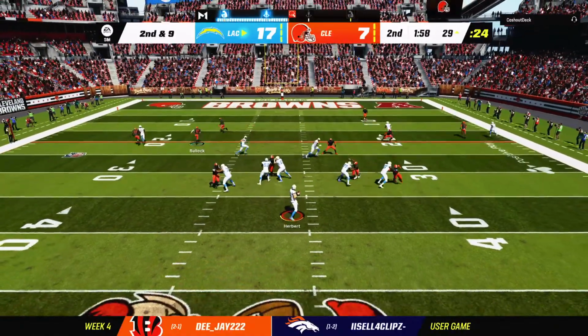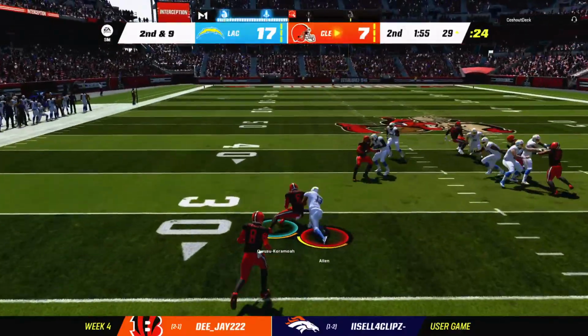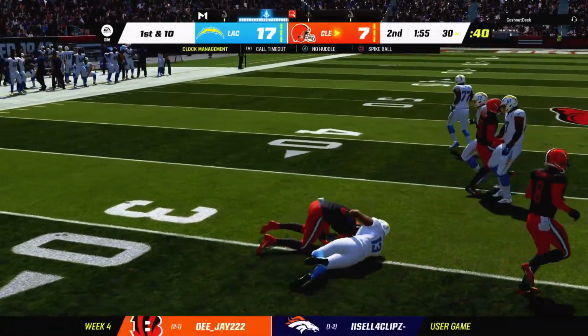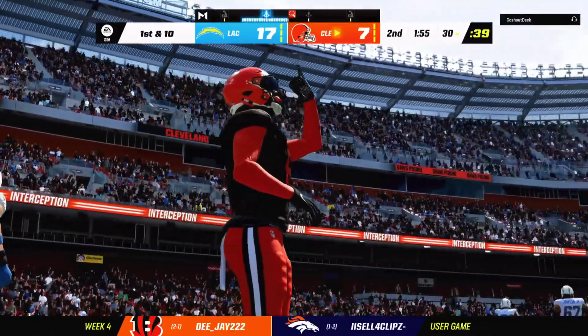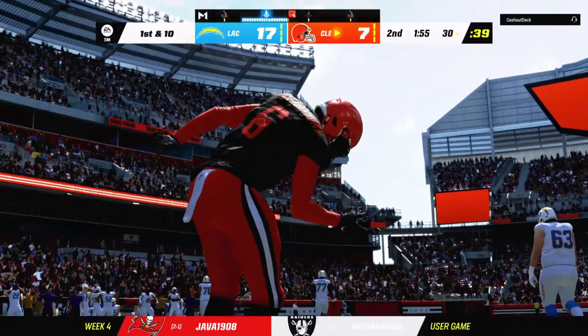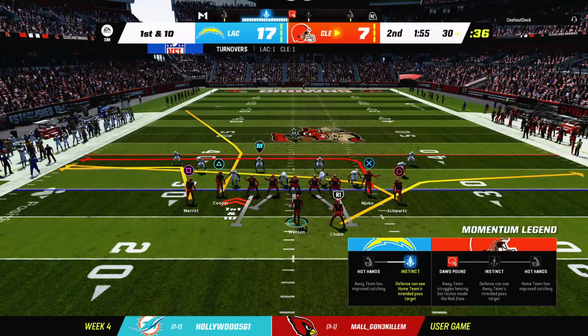On 2nd and 9, Herbert. Trying to force it to Allen, and it's intercepted. Picked up by Jeremiah Owusu-Koramoah. And the Browns are going to take over at their own 30-yard line. That's now his 2nd interception in as many weeks from his linebacker position.